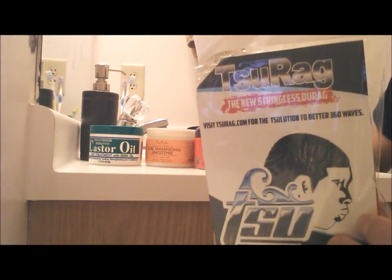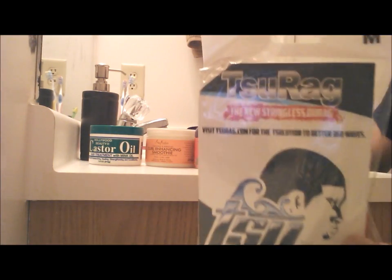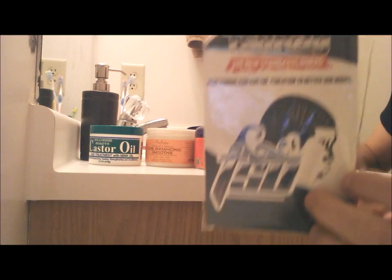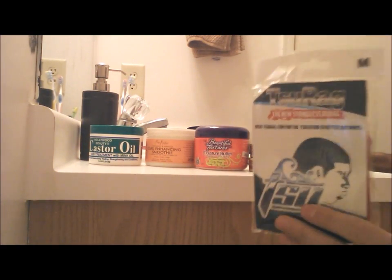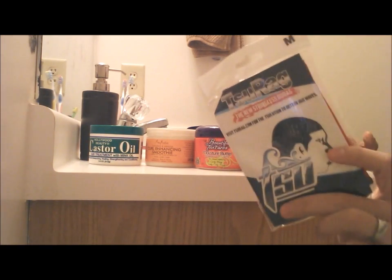I mess with the Sue rags and all that stuff. I mean, I got one unopened. These things are great. I don't really like them to sleep in. That's my only complaint, is they're not really tight enough for my head, at least, to sleep in. But definitely, if you're just lounging, this is a quick and easy way to, I think this is where do-rags are going. And this is like the future of do-rags.